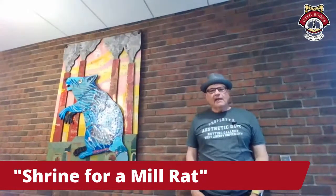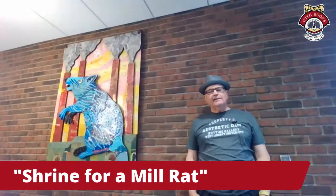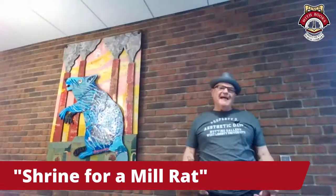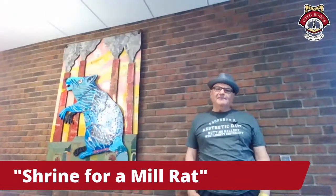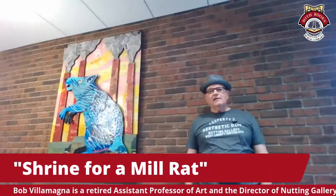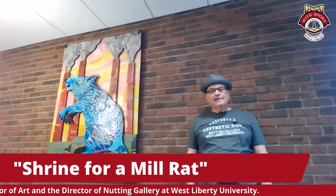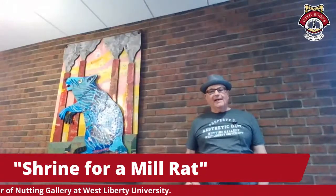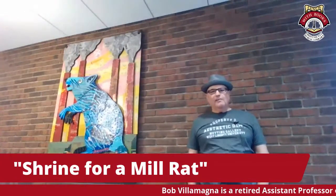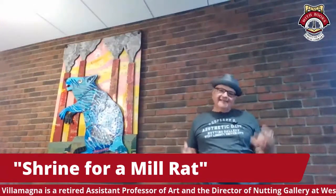But here I have the rat, and as far as why I made him blue, no real reason behind that except that I wanted him to kind of stand out and pop out from the rest of the image. And actually, we did have rats in the mill. That's a great place for them. They're always picking up lunch scraps and things like that. There's a lot of dark places in the mill for them to kind of hide out. And sometimes they're even hard to see. But a blue rat, that's going to show up.